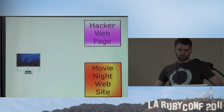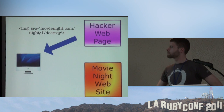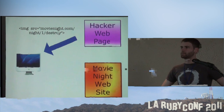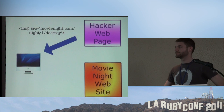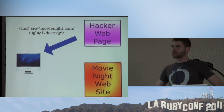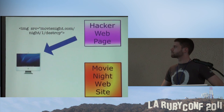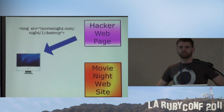Imagine that you're in your browser and you point your browser to the hacker webpage. Of course, it's not called the hacker webpage. He has some innocuous name like a Bunnies and Rainbow webpage. Very exciting, yes. And you pull down a page, and within that page is embedded an image tag whose source is themovienight.com and lists a destroy URL for one of the movie nights. So that gets loaded in the browser.